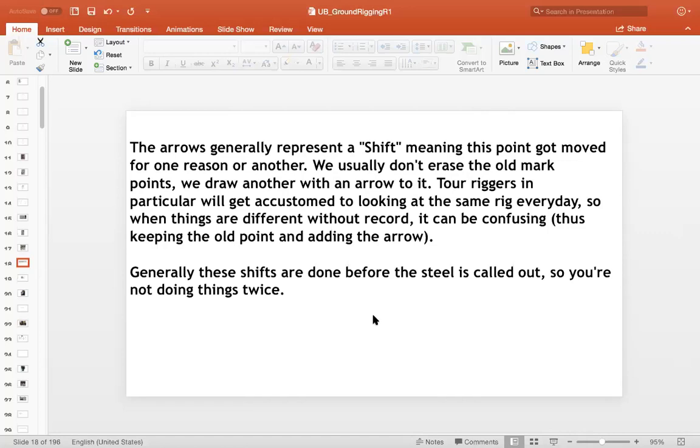I'm curious to know if other people have been in that situation. I know there's a number of venues, especially the newer ones, where they're building in a fair number of catwalks so that you can make the pull from the catwalk. The uprigger is out there making the point, and somebody else is on the catwalk pulling the point while the ground rigger is assembling it. Is that becoming more the norm, or is it still pulling a point from the beam? Anybody want to address that, respond to that?